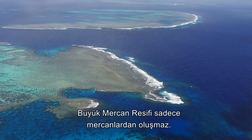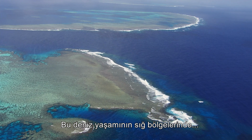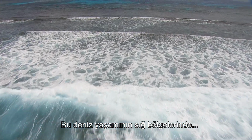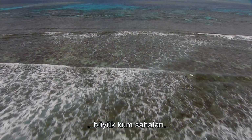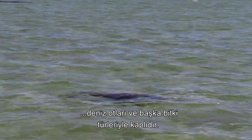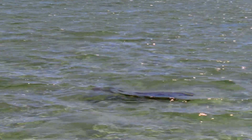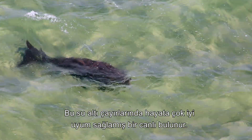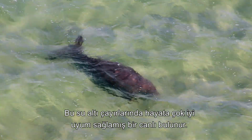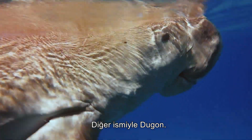The Great Barrier Reef ecosystem is not all about coral, with shallower sections of this marine environment encompassing large sandy tracts dominated by seagrasses and other plant species. Specialized for life in this niche environment of underwater meadows is the sea cow, otherwise known as the dugong.